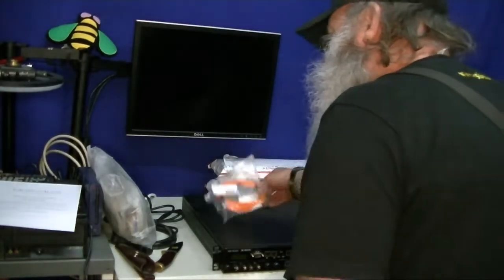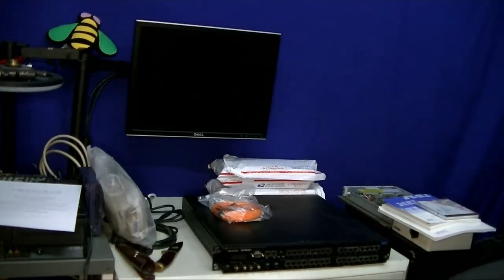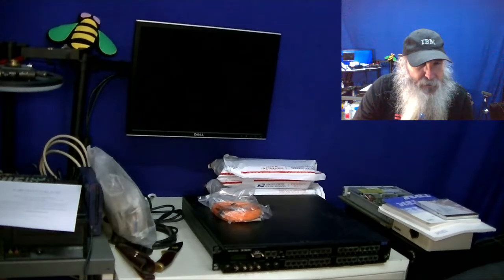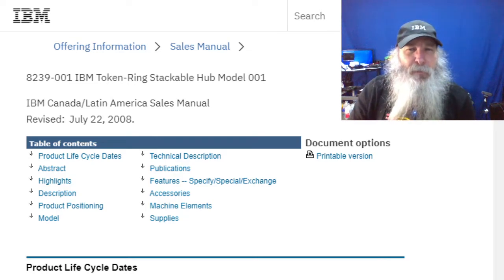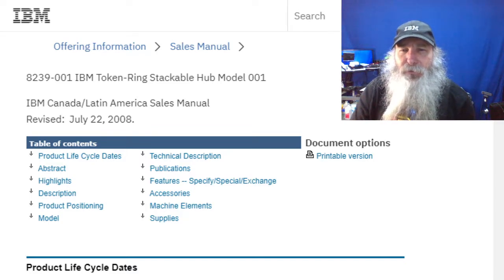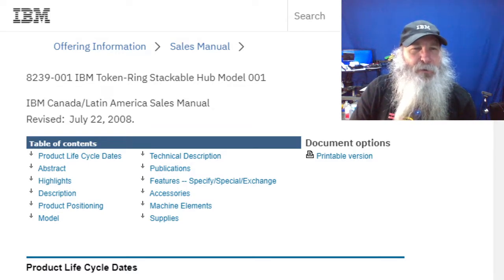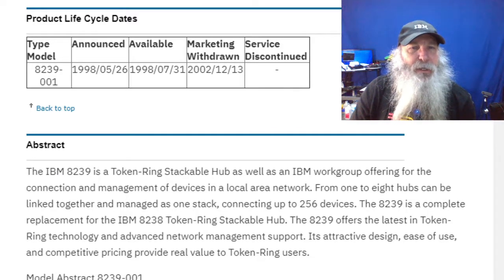Now, the other units that I got. Let me move in front of the system here. I'm going to bring up the page for the 8239-001, and we have even a printable version. IBM, I wish they still had some of these manuals up for the links, but they go through a really nice informational page on the unit: when it was available, when it was withdrawn, and it looks like at least 4 years or so of life.